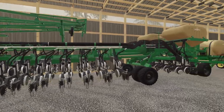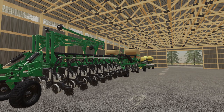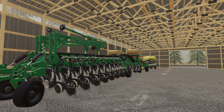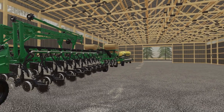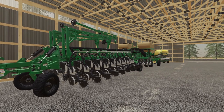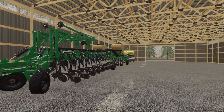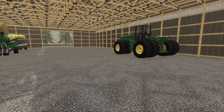Definitely a nice feature. That's why we went with it. Again, this was our very first season using this. Really, really happy. The stands, everything looks great. The wheat that we planted did really well. Really happy with the yield on it, and couldn't be happier with that purchase.